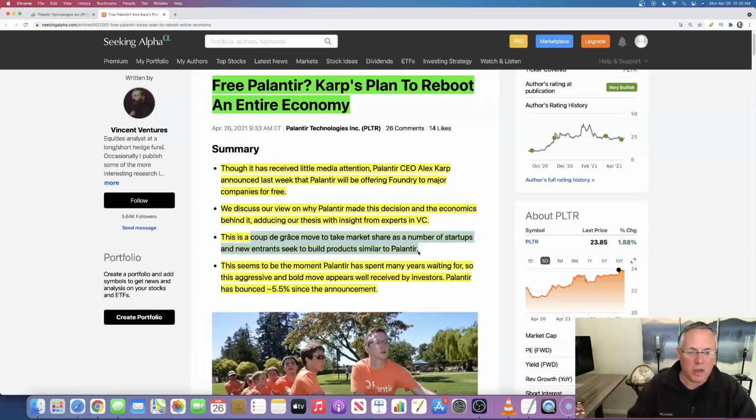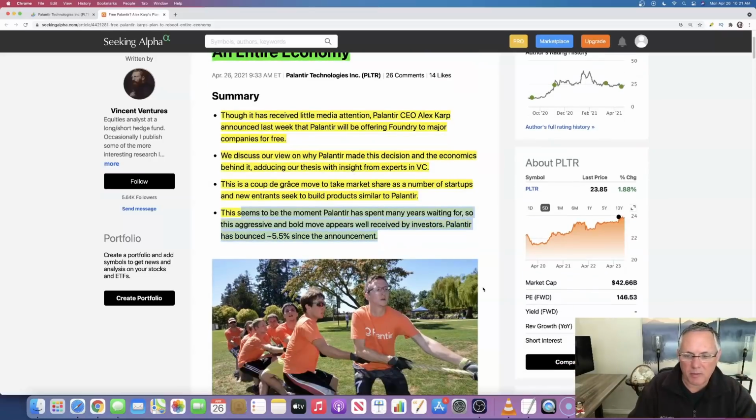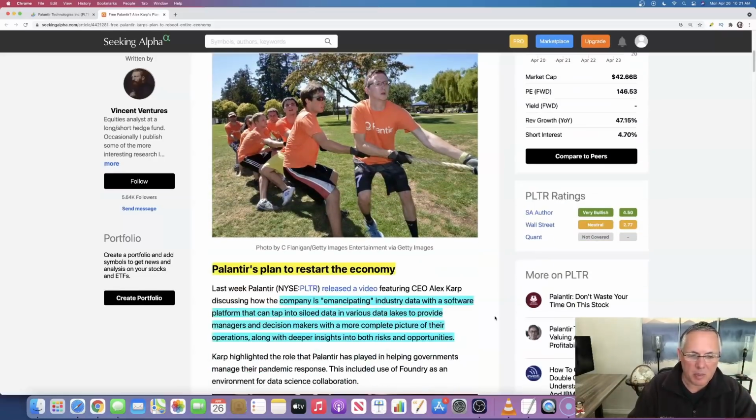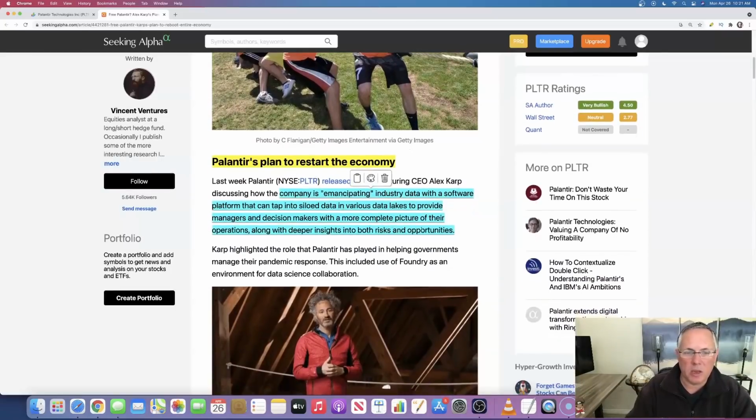Why would they do that? Okay, we're going to talk about that. This seems to be the moment Palantir has spent many years waiting for, so the aggressive and bold move appears well received by investors. I agree. Palantir's bounced up about 5%, yeah, but there were other things happening last week. Okay, here we go. Let's jump into this. So, Palantir's plan to restart the economy.